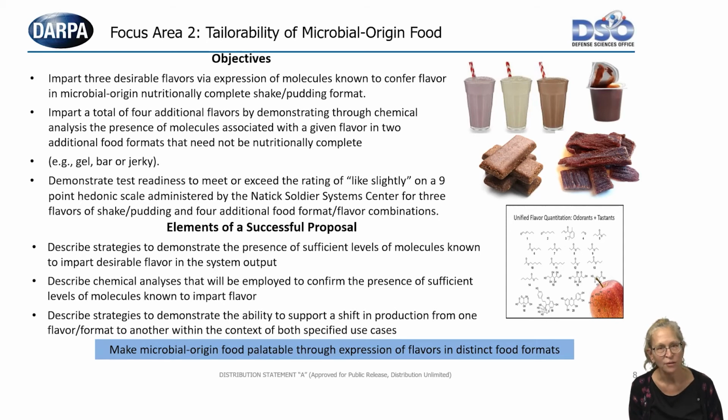And successful proposals will describe strategies to demonstrate the ability to shift production from food format to food format and from flavor to flavor. So the overall goal here is not only to generate nutritious food, but to enable the creation of tasty food. That is, expression of desirable flavors in microbial cultures and the subsequent processing.